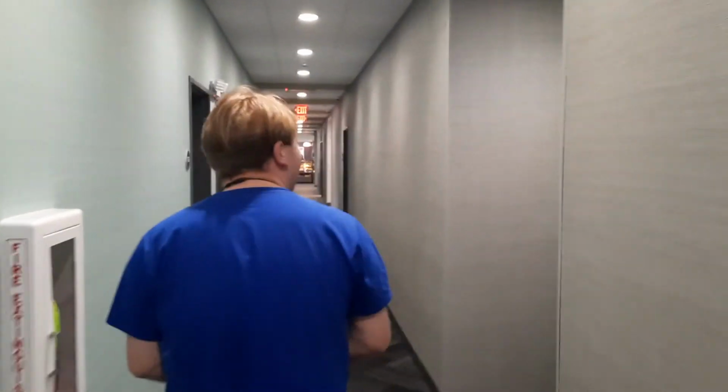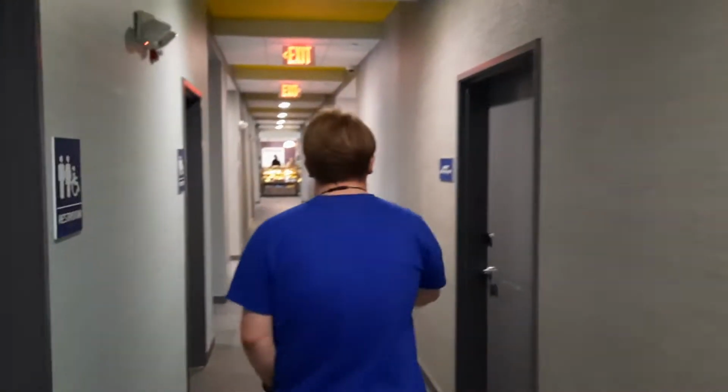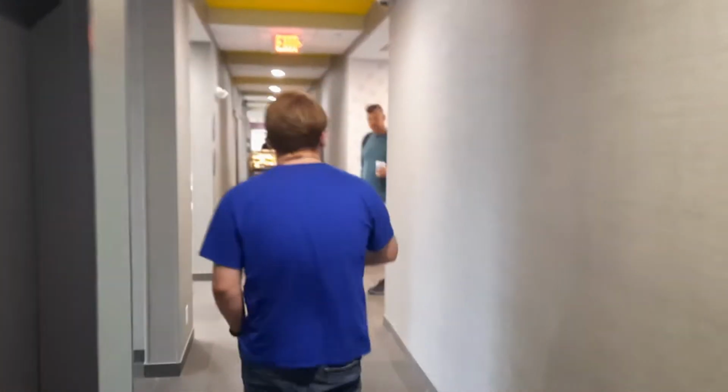Now let's go take a look at the elevator. One more thing, there's the riser room. We're not going to go in there. Now we're at the elevator.